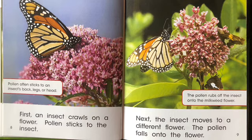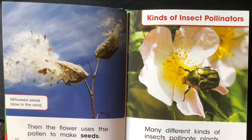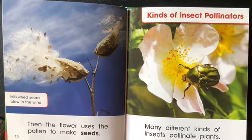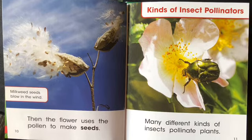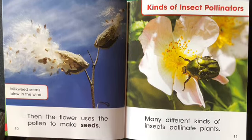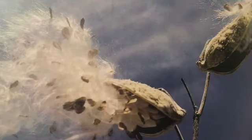The pollen rubs off the insect onto the milkweed flower. Did you notice this pollinator is a beautiful butterfly? Then, the flower uses the pollen to make seeds. These milkweed seeds blow in the wind. Kinds of insect pollinators. Many different kinds of insects pollinate plants. Do you know the special word we use that means to scatter and spread far and wide? Disperse.